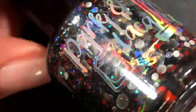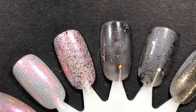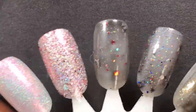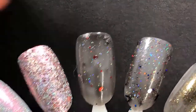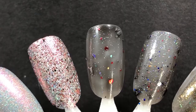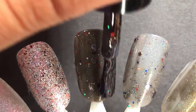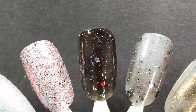All right, we're coming back to Dark and Twisted Lacquer. This one's called I Really Love That Rock and Roll. It is $13 and it's going to be capped at 75 bottles. That is a low cap. So this one darkens up really nicely on that second coat, but I do think most people will want 3 to get it as dark as possible and to get an amazing pond effect from those glitters.